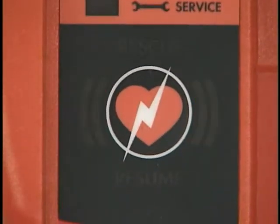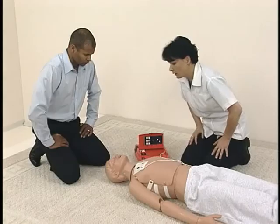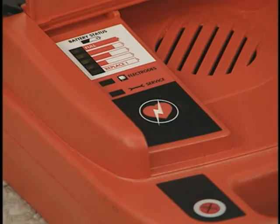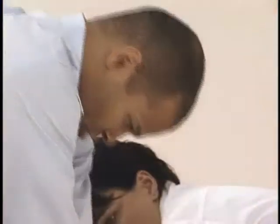Charging. If the AED signals shock advised or shock indicated, stand clear. Push flashing button to rescue. Clear victim? I'm clear. Stand clear and press the shock button. The victim may jerk with muscle contractions.